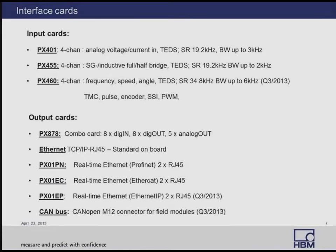There's an Ethernet bus to it, and this is standard on every PMX. So this is on the chassis of the PMX, and you can hook up to any computer and talk to it and see everything that's going on inside the PMX.